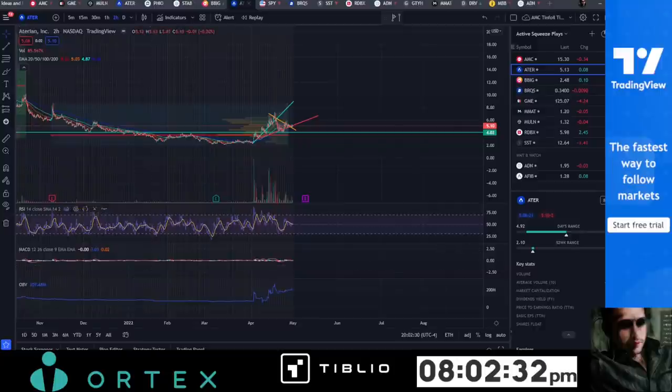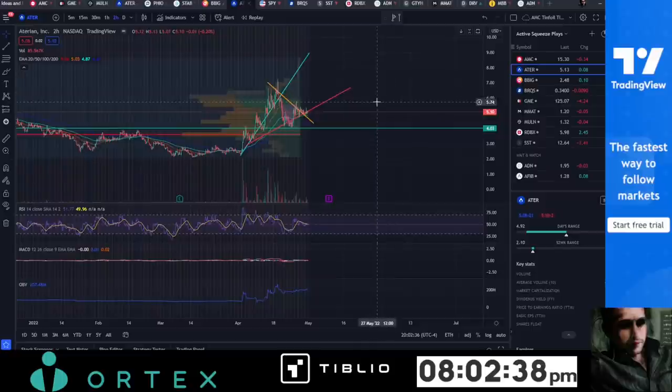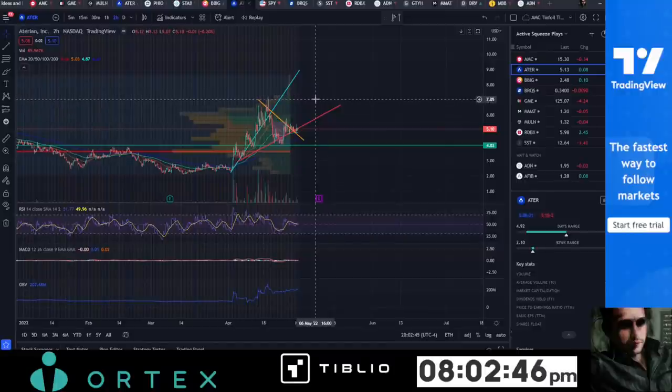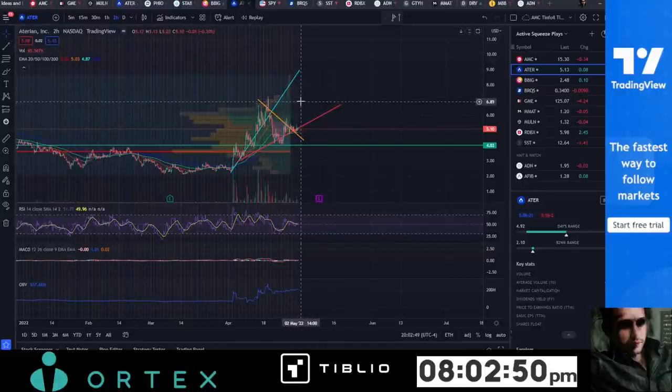I'm running out of time here, guys, so I'm not going to be able to get to the other tickers. Let me just cover this really quickly. ATER, I'm expecting the next leg to break up to about $7 again. If it can break $7, then that's your signal.